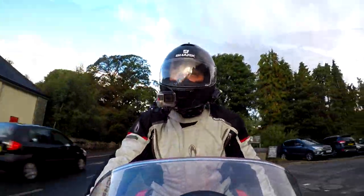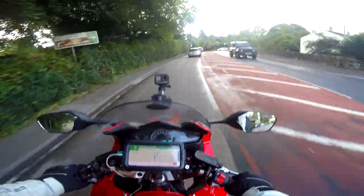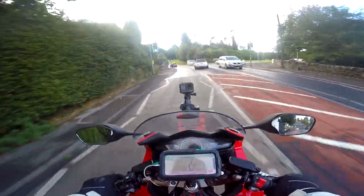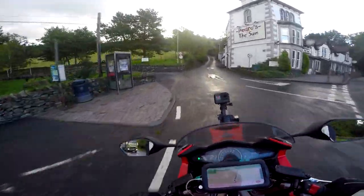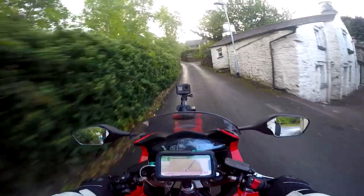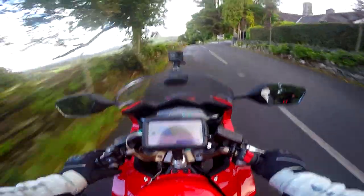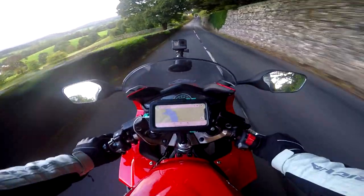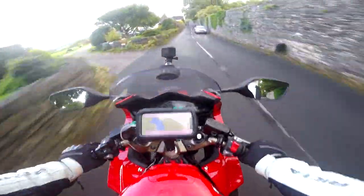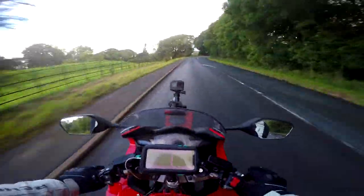Bit of sunshine, folks. Bit of sunshine. Right, we're turning. Might be able to nip through here, actually. Zip through here onto the A592. I'm going to cheat and go straight through here. Right, this should be the A592, which is Kirkstone Pass. Well, let's enjoy Kirkstone Pass for the first time ever, in damp conditions.